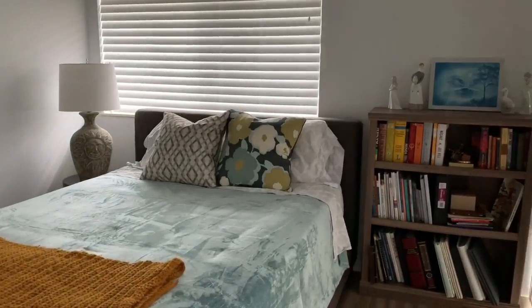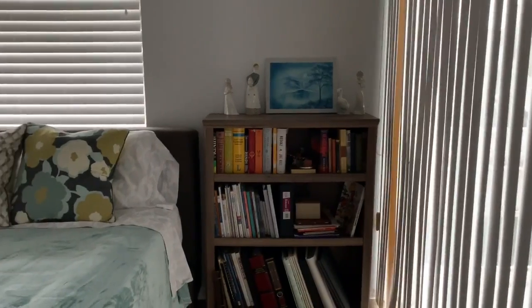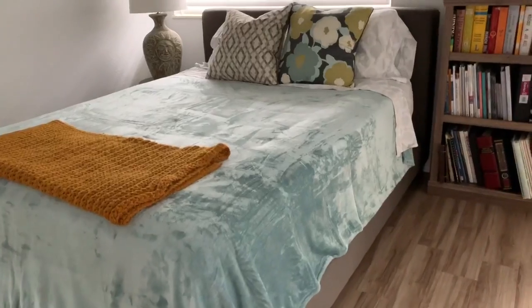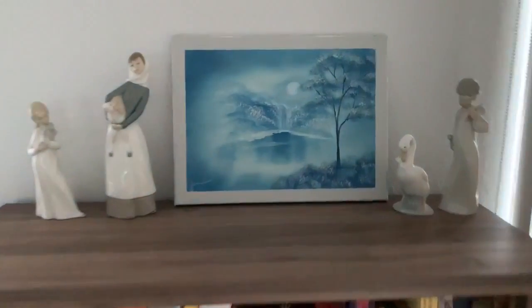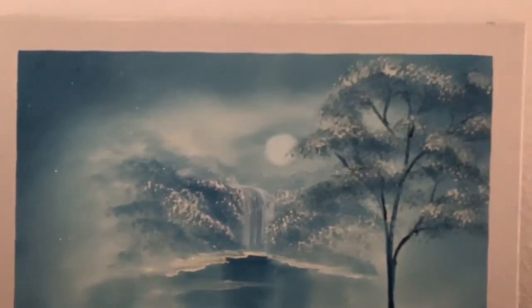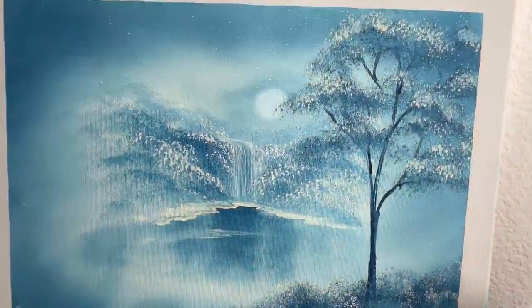Guest bedroom. I don't have any of the blinds open. It gets pretty warm in here, so we keep the blinds closed. But the guest bedroom, like I said, we don't really have anything hanging in here yet, but the bed is ready for guests. Doesn't that look inviting? I do have one little thing here I thought I'd show you. So this is, let me flip open the blinds just a bit. There we go.